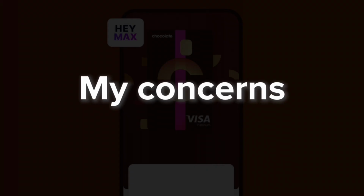Now, having said all this about the Chocolate Visa Debit Card, is it an all perfect product? I do not think so, because there are some concerns that I have about this product. Firstly, it is a debit card, and I know many people are really familiar with how a credit card works. But the way a debit card works is that you need to have funds inside the Chocolate account first, which means that if you are holding too much funds in your Chocolate account and your debit card is not locked or frozen, then it may be susceptible to fraud transactions, which is quite dangerous because a debit card is harder to recover funds from compared to a credit card in terms of fraud protection.